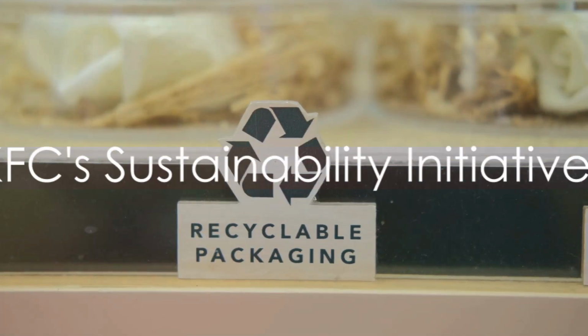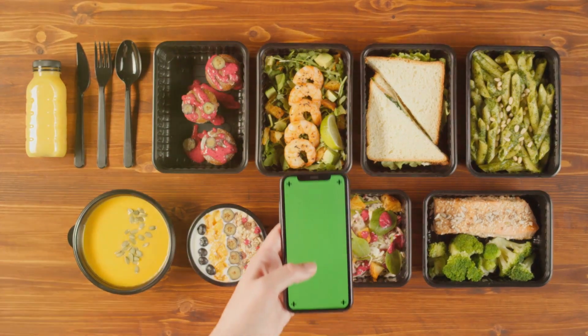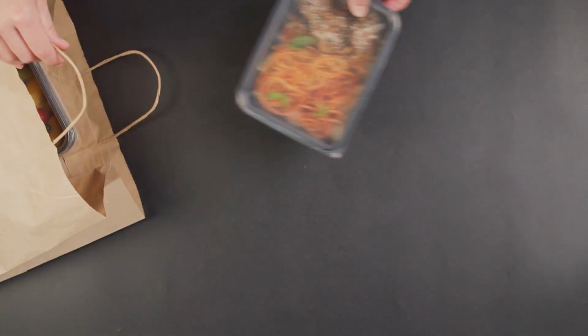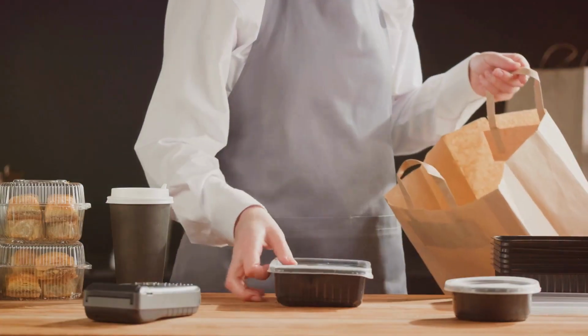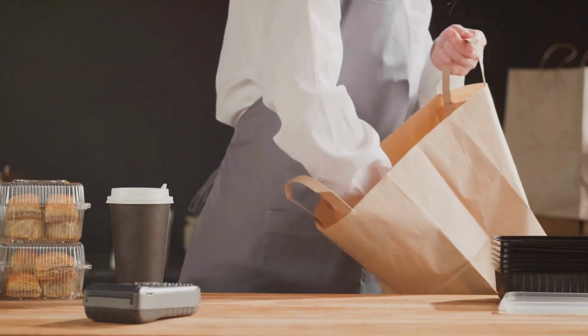Our final update today is about KFC's commitment towards sustainability. They've introduced several initiatives to reduce their environmental footprint, from switching to recycled packaging, to sourcing ingredients from sustainable farms and reducing food waste. It's heartening to see a major brand like KFC making efforts to be more environmentally responsible.